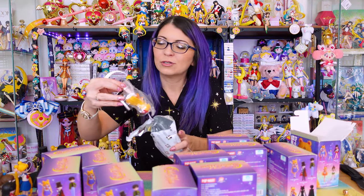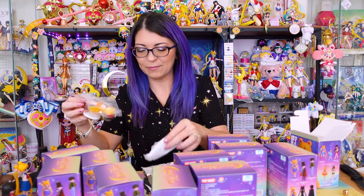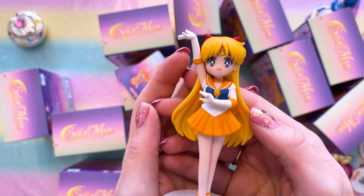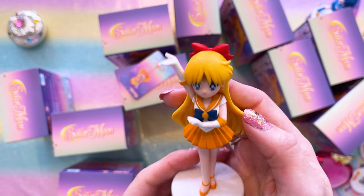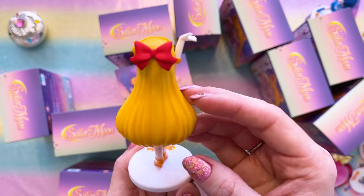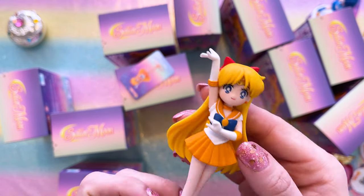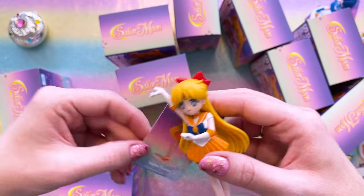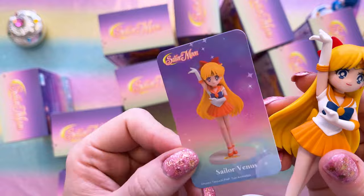We are slowly collecting the Sailor Guardians. I love that. Ooh, which one's next? This one. I'm gonna choose this one. Chase. Oh, I got Venus. Okay, we got another Sailor Guardian. Sailor Venus looks amazing. She's super, super cute. And I love the detailing work again. Everything looks really high quality, very well done. She doesn't look hurried. Still love the blush on her cheeks. Such a cute little detail. And here's her trading card. And we're still missing the chases. Hopefully we get a chase.